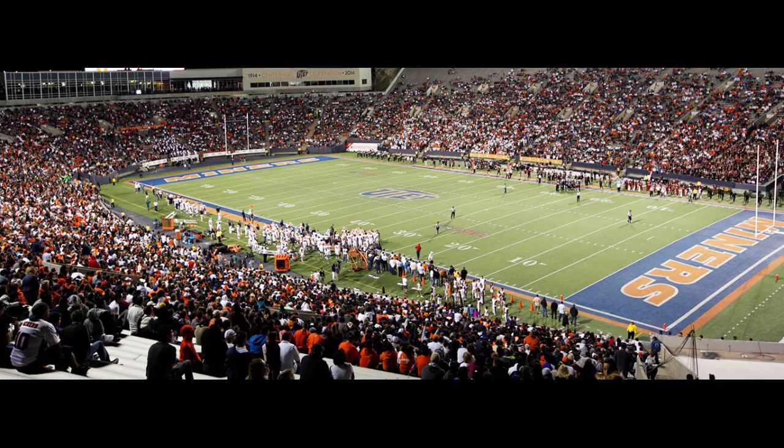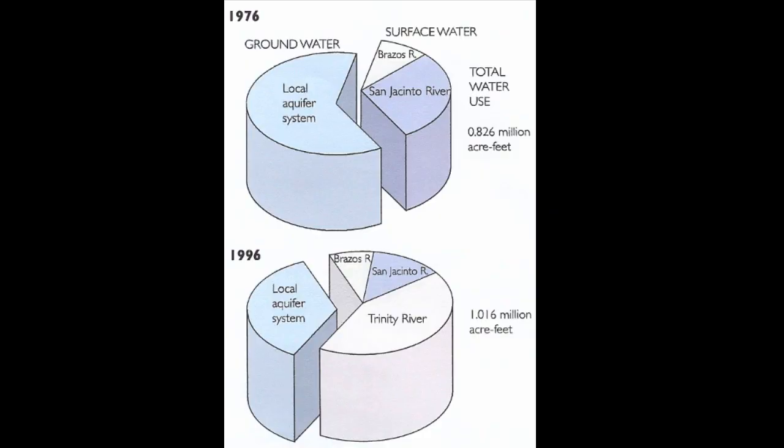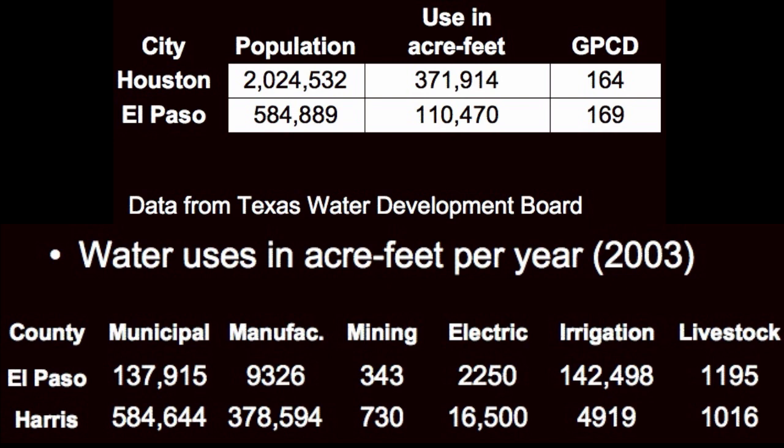Now, go back to this. This is how much Houston is using, about 1 million. Now, that's 20 years ago, right? So, 25 years ago. All right, that's a lot of people. That's a lot of water. Well, let's do this now. Let's compare the usage in water from 2 cities in Texas. Far east side on Houston and far west side in El Paso.